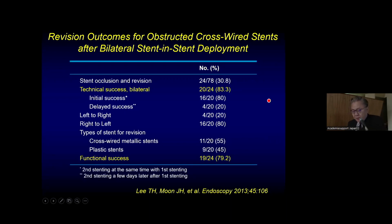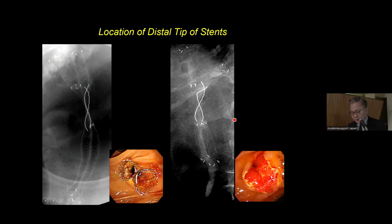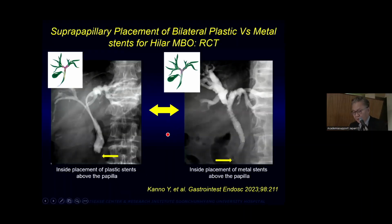And we also reported about the revisional outcomes for occluded cross-wire metal stents with a high technical success rate. And another issue is the location of the distal tip of the stent. Transpapillary stenting can make easy access for the revision, but the suprapapillary stent tip location can prevent direct duodenobiliary reflux to the liver. So personally, I prefer the intraductal stenting end. And Dr. Kano compared, and he will talk about it later.